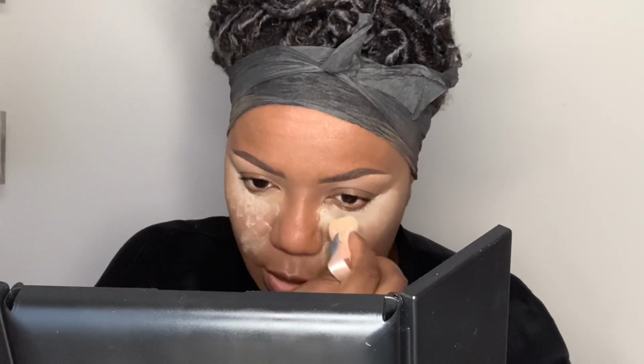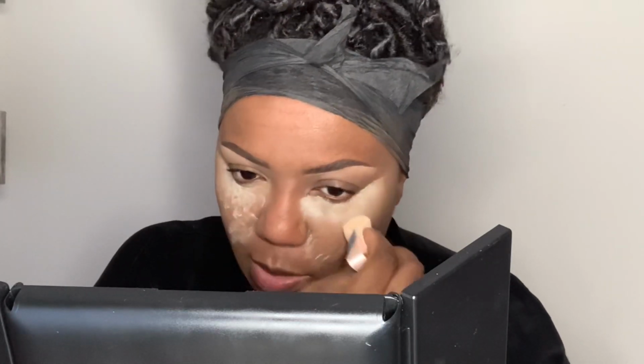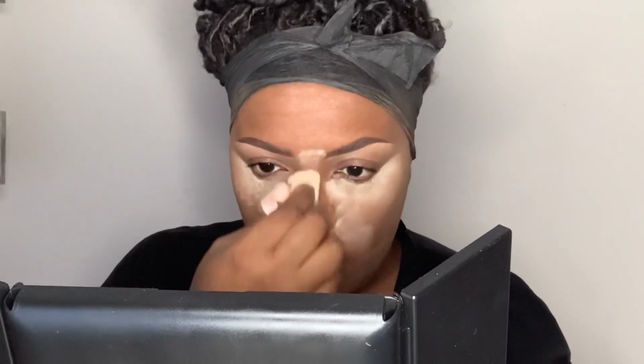Do y'all remember when Patrick Starr had the collection with MAC and he came out with that setting powder, and I think it had like a pinkish tone to it? I wanted that powder so bad and could not find it anywhere. But I recall that Ben Nye also makes one. I think I'm gonna order that because I just want to see how it does under the eye.